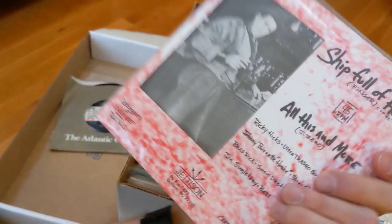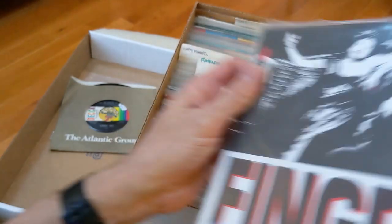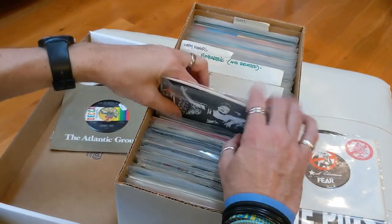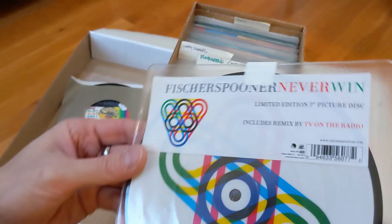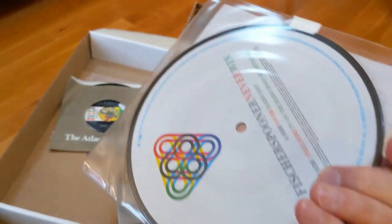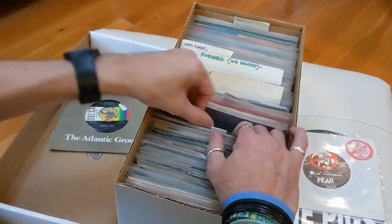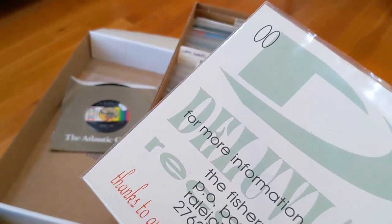Finger, there's some indie rock from Raleigh. I don't remember what this sounds like, but they're popular around these parts. Fisher Spooner, great synth pop stuff. Love a lot of Fisher Spooner stuff. I don't have as much Fisher Spooner vinyl as I would want, but I saw them a few times back in the day, early 2000s. They were fantastic. The Fishermen, don't remember. I think it's a local band. Yeah, Raleigh. I'm going to say it's indie rock.